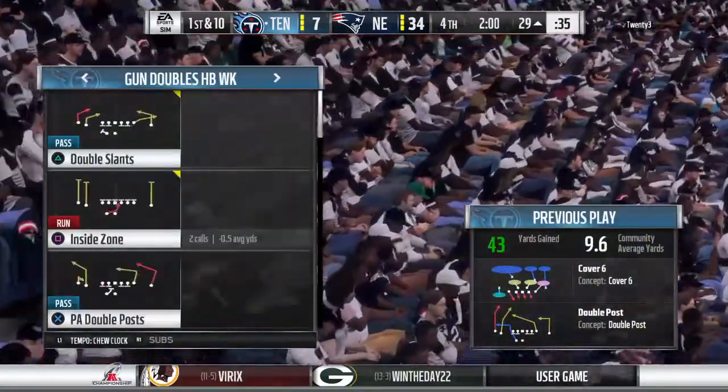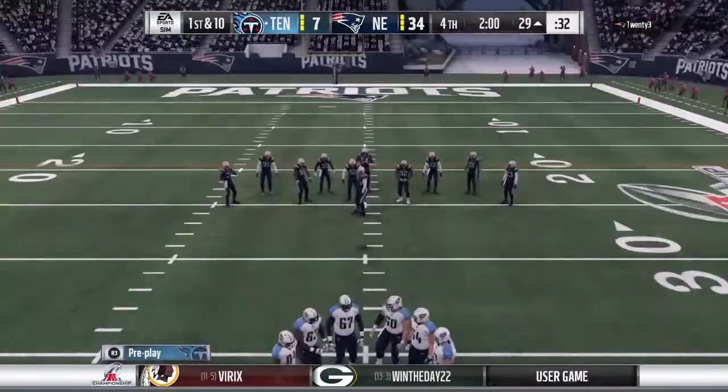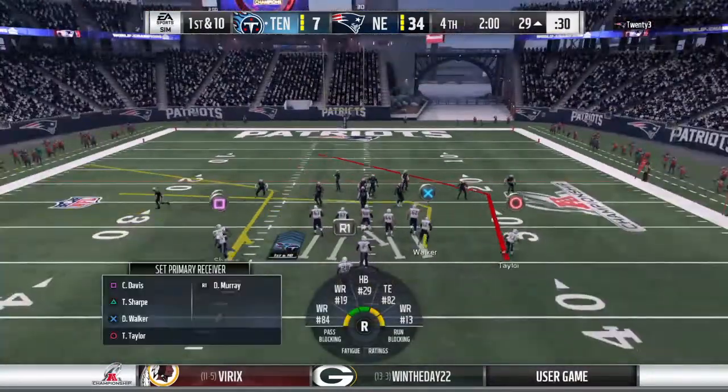Time for a break. Back to wrap up the AFC Championship game after this. Offense comes to the line now, 1st and 10.